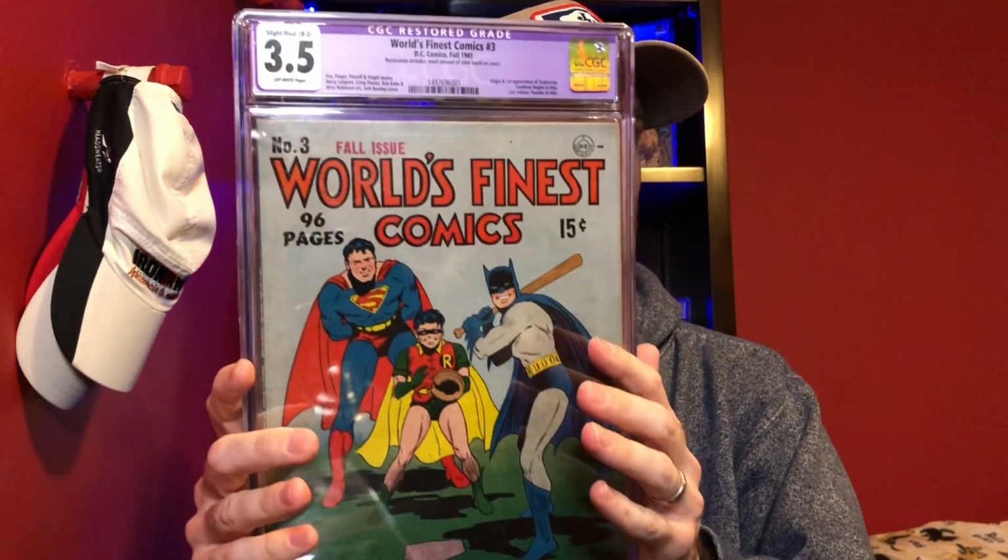So the third book that I have that's restored, and I think this may have been the first restored book I ever bought, is World's Finest number 3. And this is an unassuming cover of Batman, Robin, and Superman, 1941, but this is the first appearance of the Scarecrow. And so this is a pretty big key issue. This one is a B2. This one is also color touch on the cover.